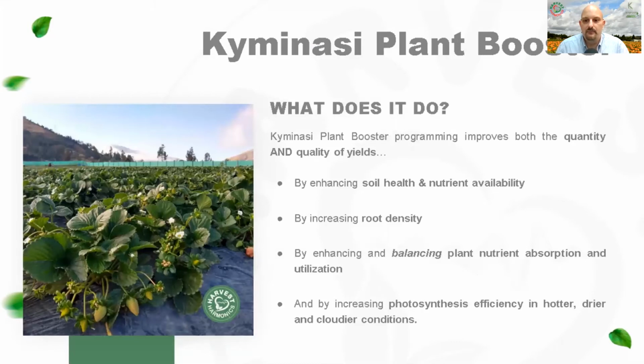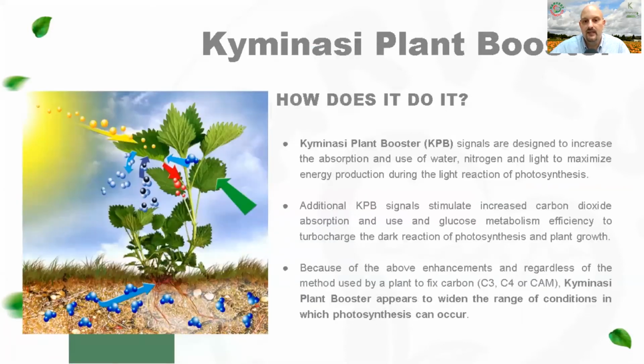The Kyminasi Plant Booster improves both the quantity and quality of yields, and it does this by enhancing soil health and nutrient availability, by increasing the root density, by enhancing and balancing plant nutrition, absorption, and utilization, and by increasing photosynthesis efficiency, especially in hotter, drier, or cloudier weather conditions. The signals are designed to increase the absorption and use of water, nitrogen, and light, which maximizes energy production during the sunlight hours.